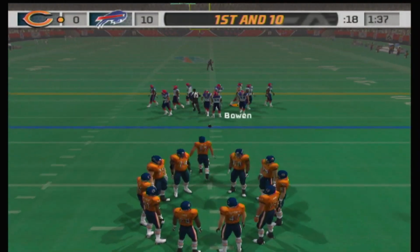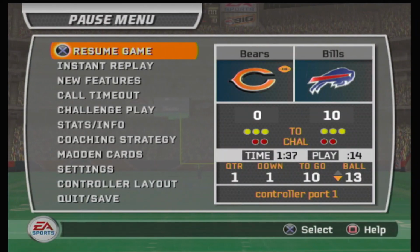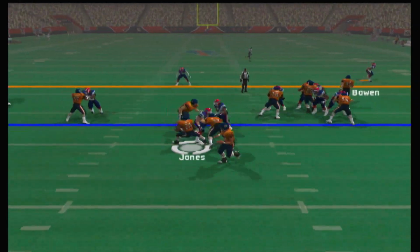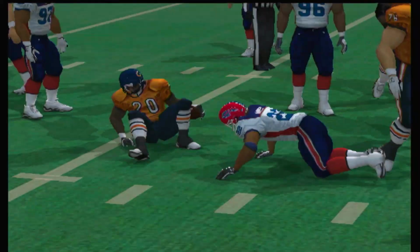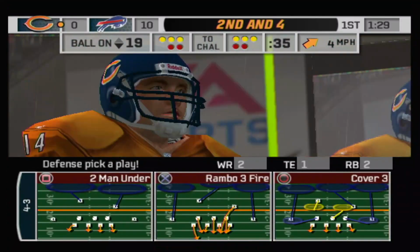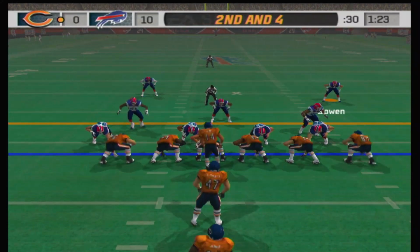First and 10. Ball on the 13-yard line. Watch the play. They line up in the I formation. Clements is there for the tackle. You have a good balance of run and pass on offense, and defense doesn't have a chance to focus in on either one of them. They need to be prepared to cover both options. A 6-yard gain. Defense, get ready.